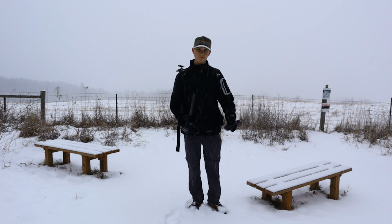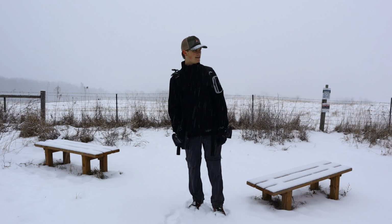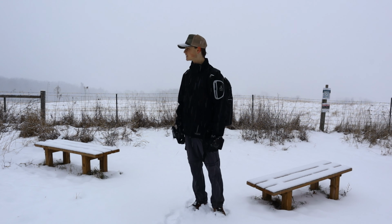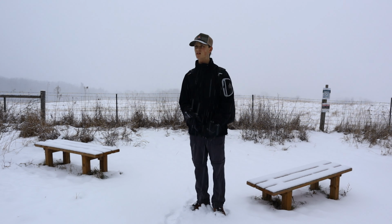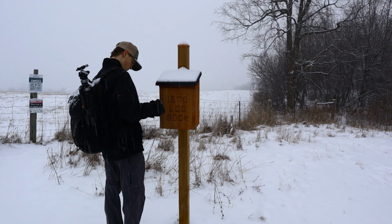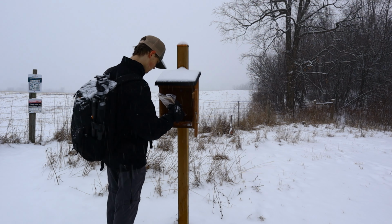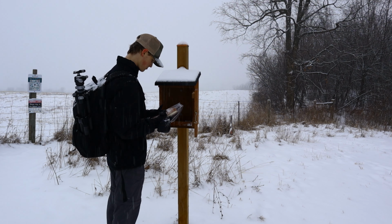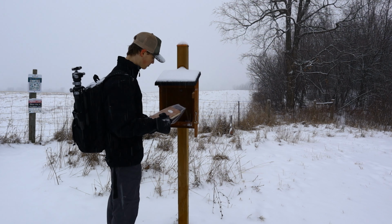Yeah, you couldn't see any of the pond. I don't know, it was kind of pointless. I much rather like the trail getting here than the trail here. Cool.